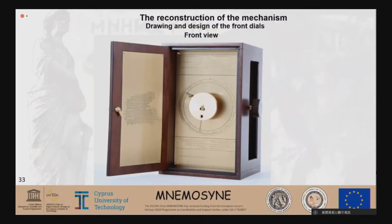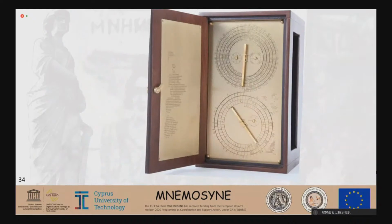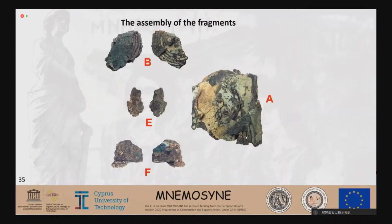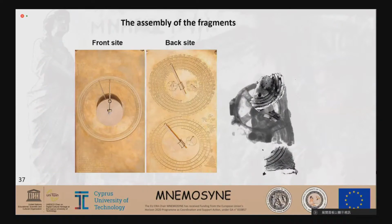Here is an example of how the front of the mechanism was designed with the help of tomographies. In the following slides, I will show you how the back side of the mechanism was drawn with the help of the tomographies of fragments A, B, E, and F. Here we see the assembling of these four fragments. Looking now at the tomographies of the composite fragments, we see this picture which corresponds to a large part of the backside of the mechanism.